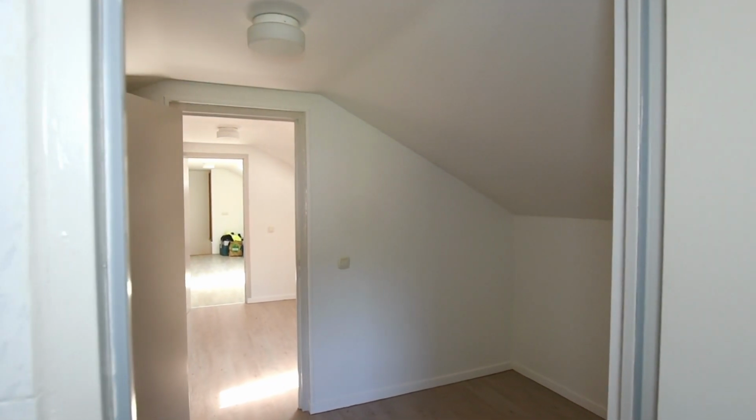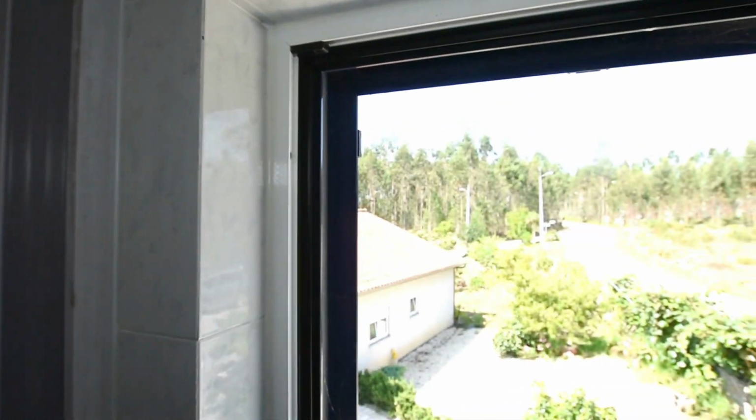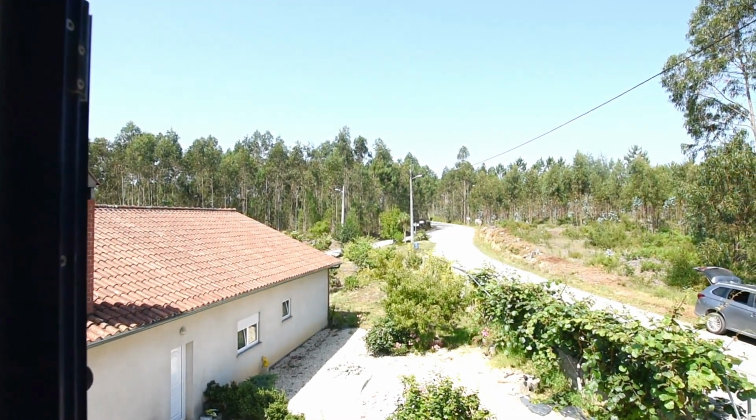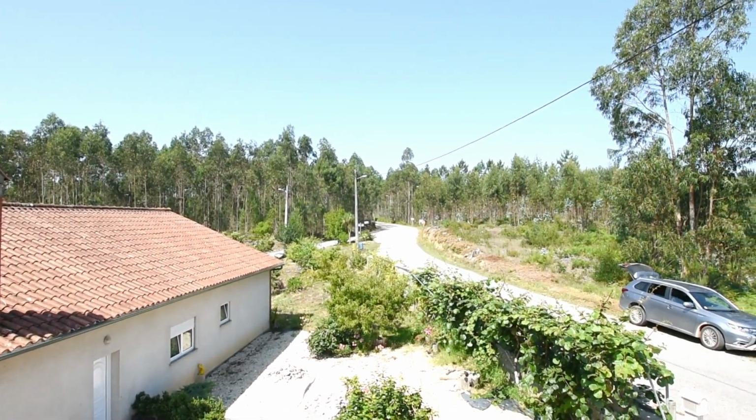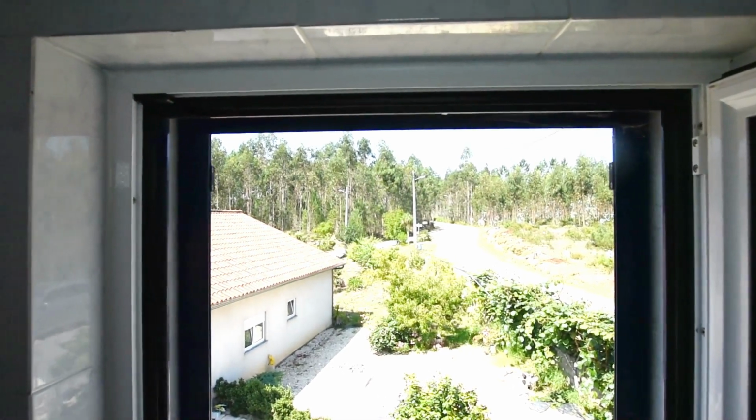Did you get the view out the window? He's failed to get the view. Fail no longer. There you go. You see the kiwis all along that row there. I really want some kiwis. God. You never get enough fruit.